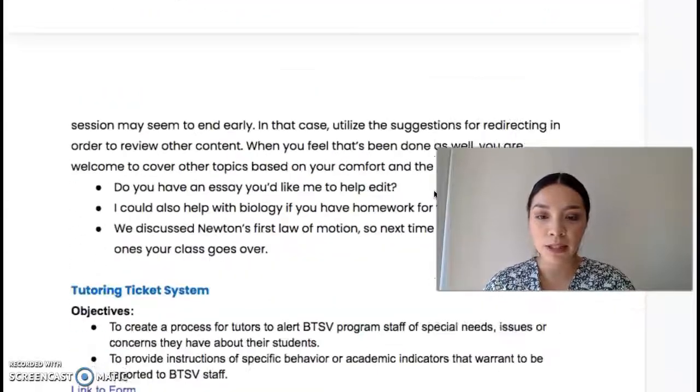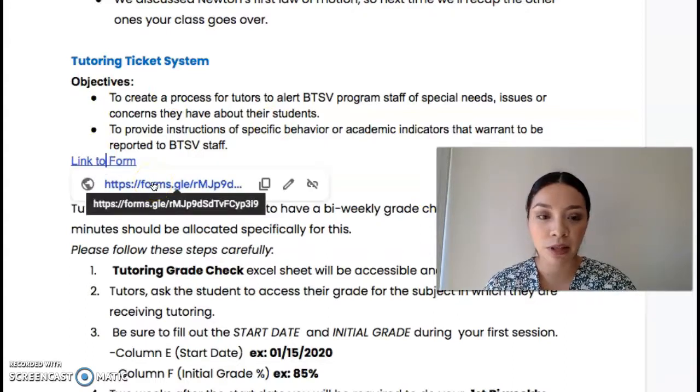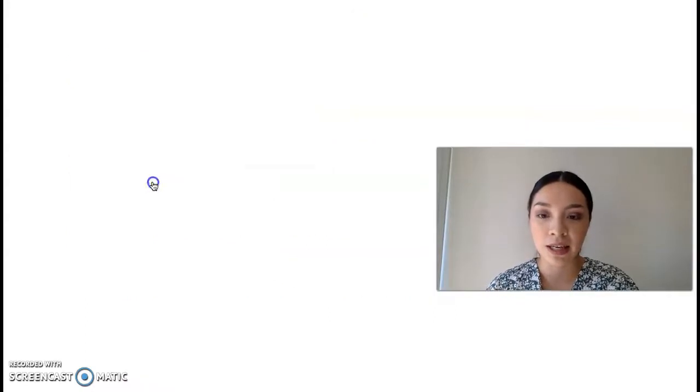Recently, we've implemented some changes. And we've created something called the tutoring ticket system, and that is a process for tutors to alert Breakthrough staff of special needs, issues, or concerns that they might have about their students. So I'm going to show you very quickly what that form looks like. It will be attached in the email that I will be sending out as well.